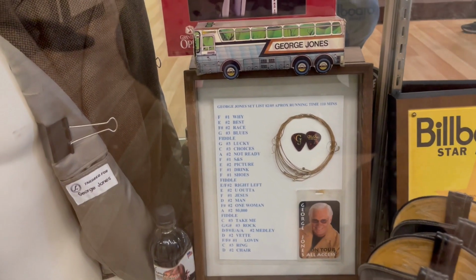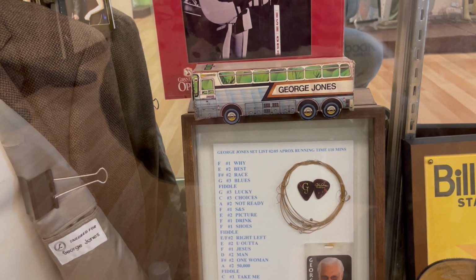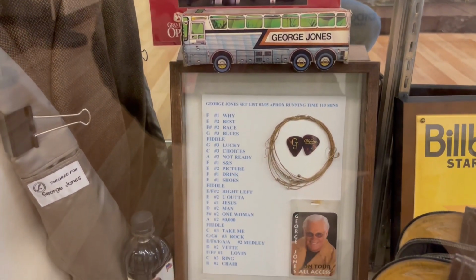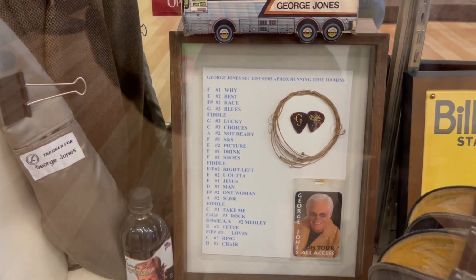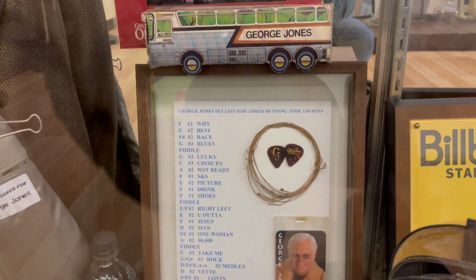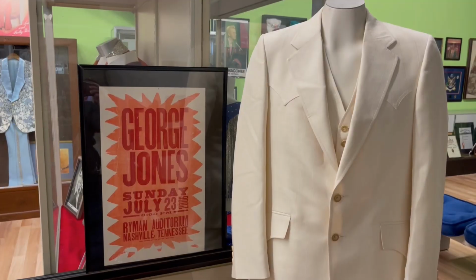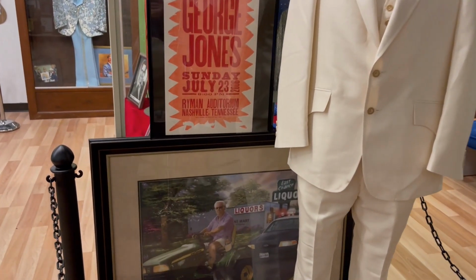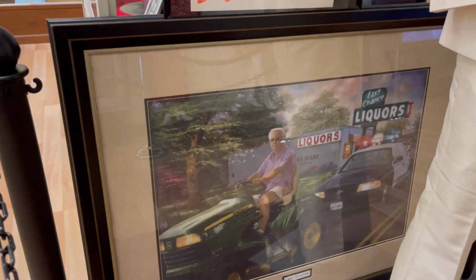And right here was a set list from 2005. The show was running approximately 110 minutes, which would be almost right at 2 hours just about. And here are the songs that they were set to play that night. Also on here you see some guitar picks and the guitar strings. Right here is a suit of George's. And also in this photo down here you see George on the John Deere.